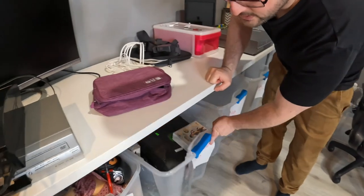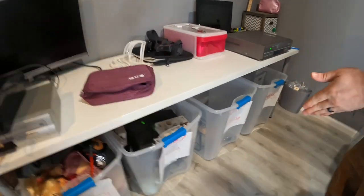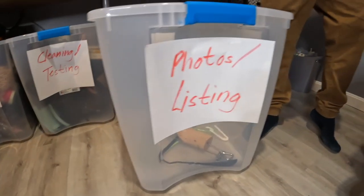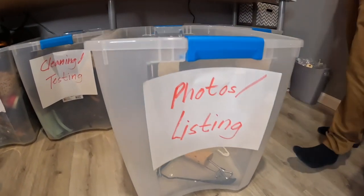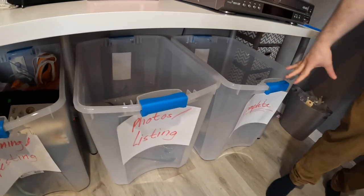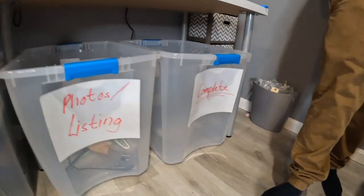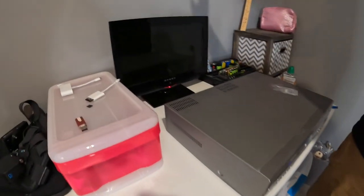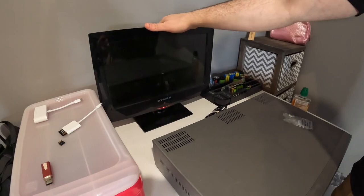As we get through cleaning, or as items don't require cleaning, they make it over to the photo bin. I love that this is empty. We've got a couple tools that help us take photos. Once everything is cleaned up and the photos are done, we throw them in the complete bin and bring it upstairs for processing.